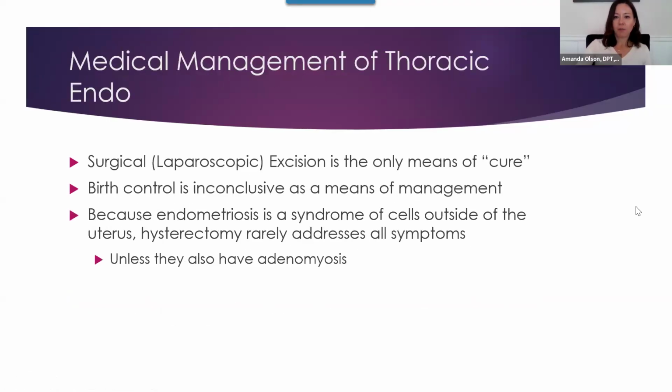Medical management of thoracic endometriosis is surgical laparoscopic excision. This is the only means of truly curing it and getting it out of there and off of those structures. Medically speaking, birth control has been inconclusive as a means of management. So we're thinking about those oral medications. Most patients are reporting, at least in my clinic, that they're not very helpful. And in terms of the actual data, it's inconclusive.